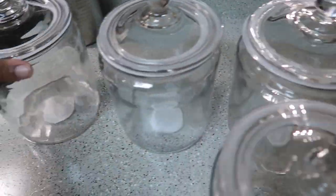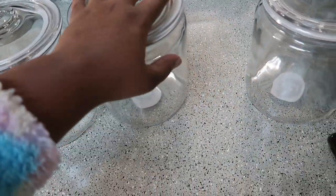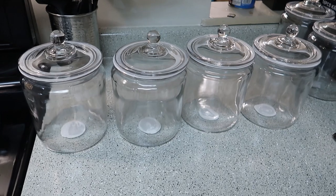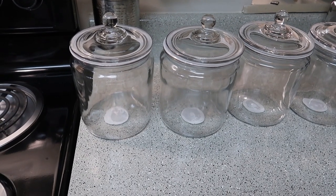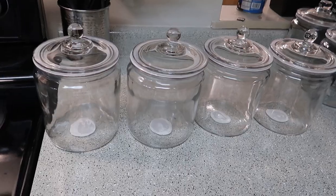I'm going to put these to the side. I couldn't find everything that I wanted to put in these 4. I couldn't even find a lot of my seasonings. I found the majority of them, but not all of them. I think I'm missing maybe 4 of them, so I'll probably check another store to see if I can find them.